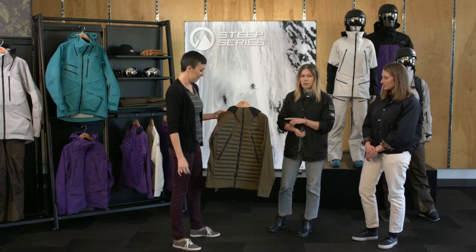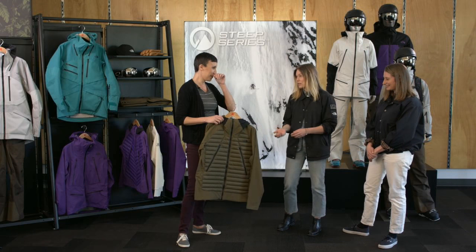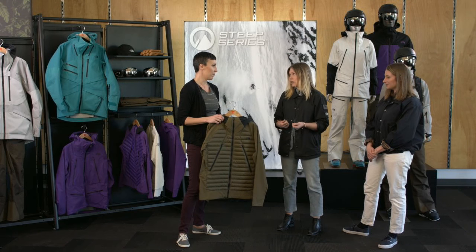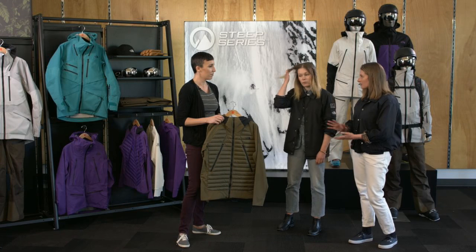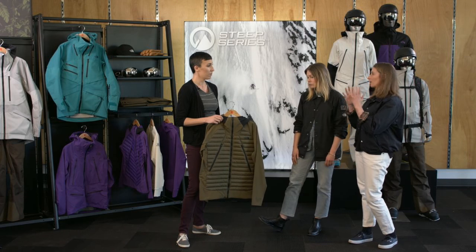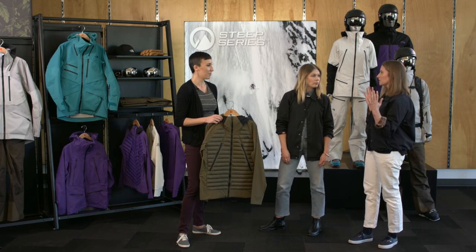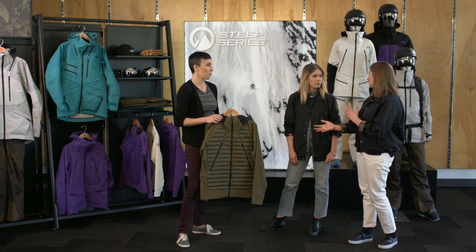This also features our woven baffle technology, which is different than a regular stitch baffle and just offers more durability so that the baffle won't tear out. And this was a direct request from the athletes when we redid the Steep line this year. We had a whole rack of protos, our samples, competitor samples, everything, and told them to build their dream kit for us. And so this was one of the concept pieces that came out of that.